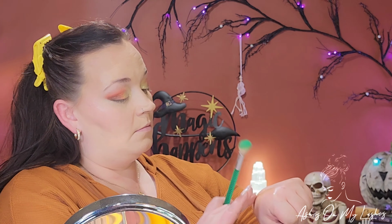The first couple times I tried this, I didn't think that I really liked it, but now I've been applying it to my hand and then using a brush or my finger to apply it, and I like that a lot better. And now I'm really loving this. I think it gives such a pretty lit-within kind of glow. There's not a lot of glitter particles and stuff. It just looks very smooth and highlighted.